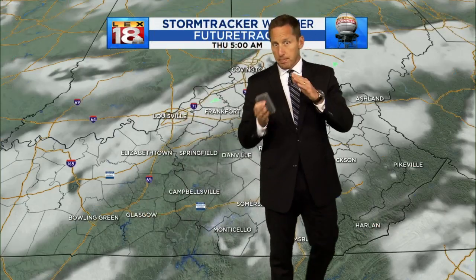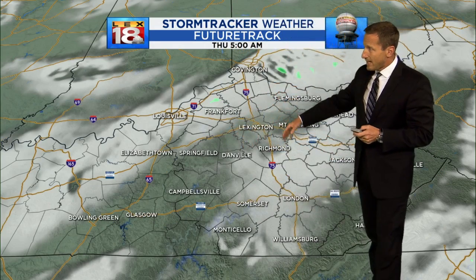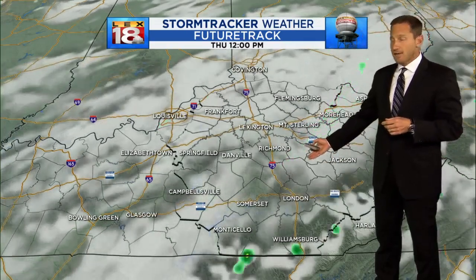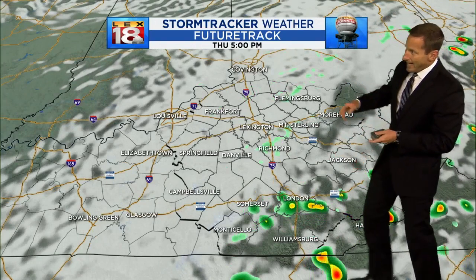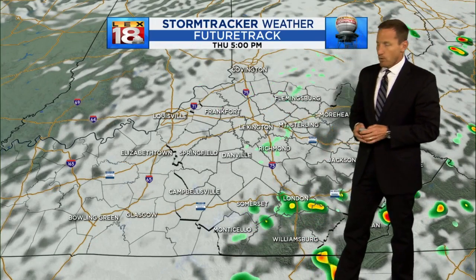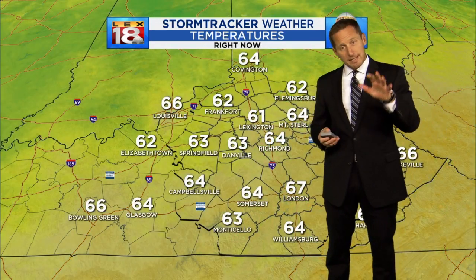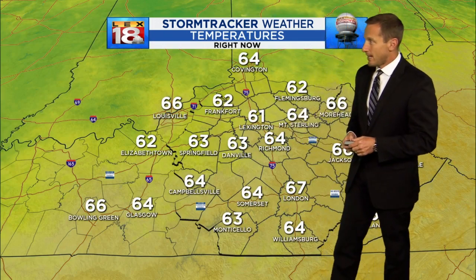Still looking at a bit of a split forecast today with things fairly quiet here in the bluegrass and northern Kentucky, and just maybe a couple of thunder showers firing up into the heat of the afternoon. There you can see in that short run of the future track. Those get going later on today. And yeah, maybe an isolated shower or storm here, but overall, partly sunny skies. It's warm, but the humidity's still in check, and it's just a nice combination. Very pleasant to be outside.